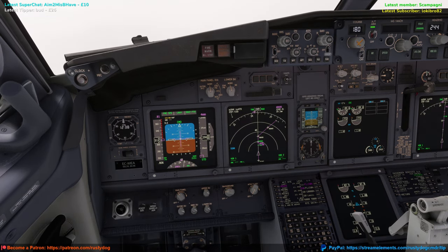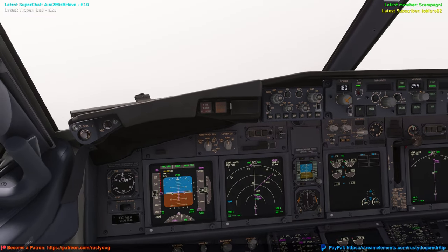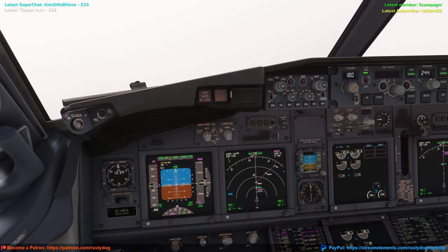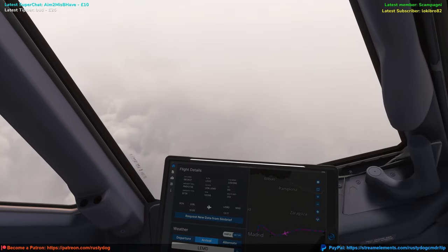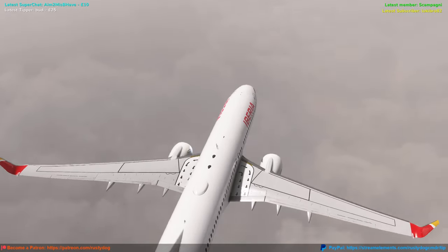Oh, that horrible voice. That's Flight Simulator. So we're tuned into Valencia now. That frequency we were on for Madrid Center must have been the same frequency that MSFS has got, which is weird because I've got the voice turned off, so I don't know how it's still playing. But it looks like we're going cloudy again, guys.